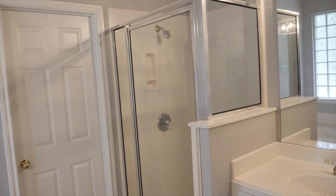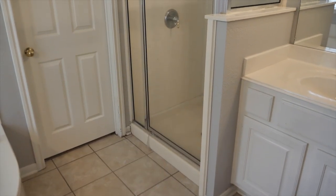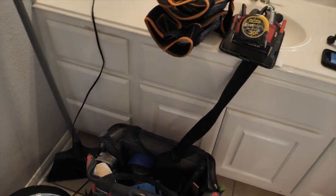All that shower right there is coming out, and you can see there's a little fake wall. We're gonna build that wall. And that vanity right there is gonna go from here all the way to that wall now. So all that's coming out. This tub's coming out. That vanity's coming out. Everything's coming out. So we have lots to do today, guys, so let's get after it.